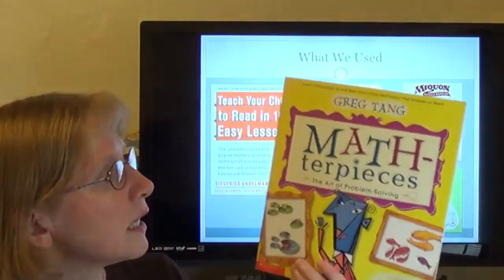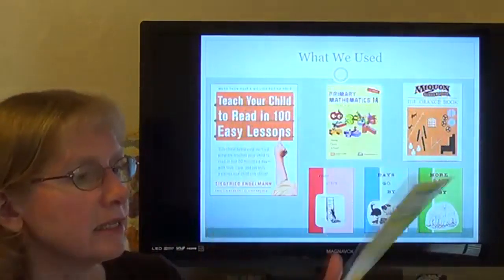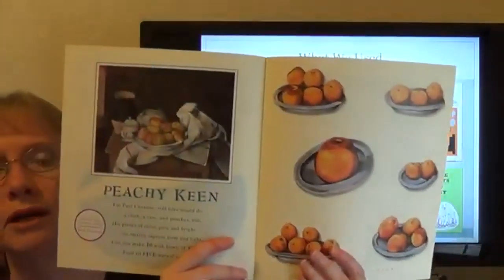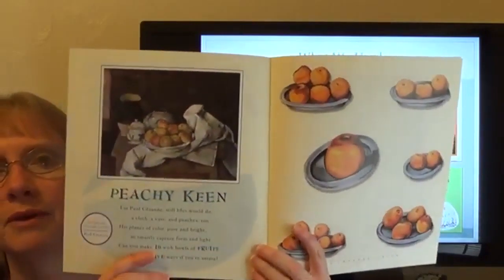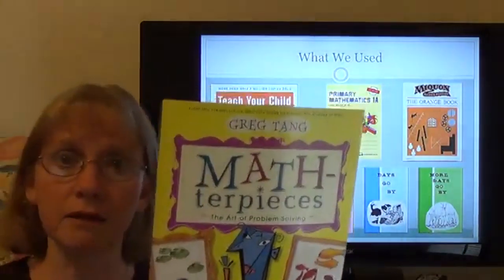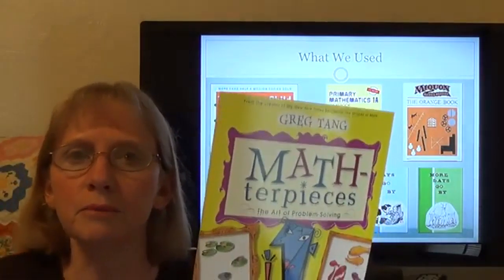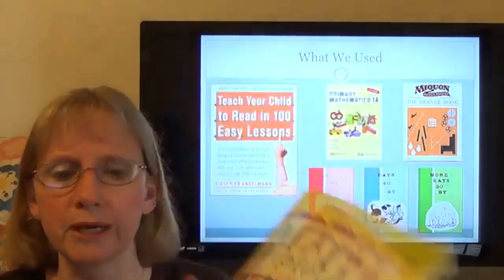This one is Masterpieces, and it has actual artwork, and then it'll have some kind of math concept to go along with that. So this is a fun way to incorporate math and art together. Again, if you're looking for something a little bit different to do, you're getting a little tired of what you're doing, this is a nice way to take a break.